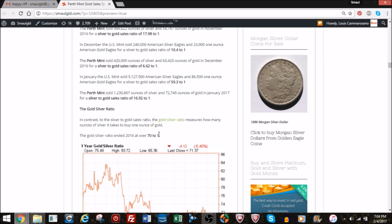Now in January, the U.S. Mint sales of American Silver Eagles rebounded to 5.1 million, and the U.S. Mint sold 86,000 1 ounce American Gold Eagle coins, and the silver to gold ratio was close to 60 to 1. Now the Perth Mint sold 1.2 million ounces of silver and 72,000 ounces of gold in January, and that took the silver gold ratio down to 16.92 to 1.